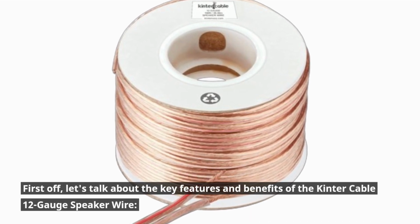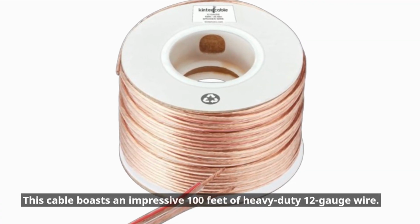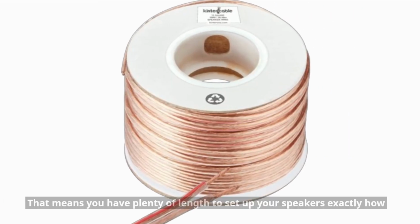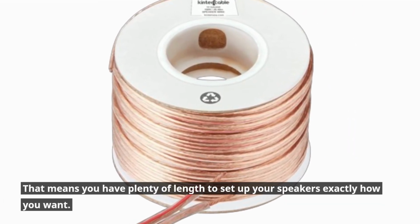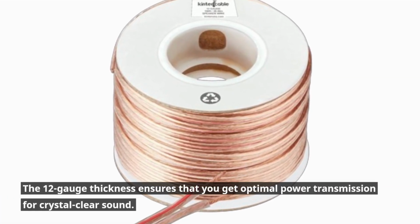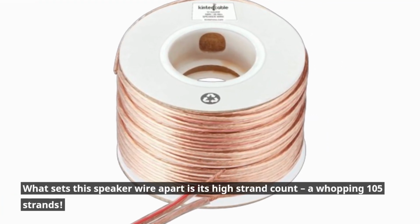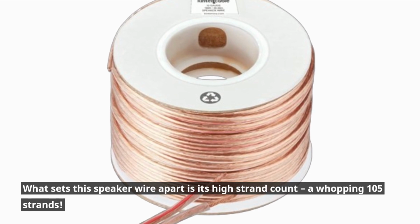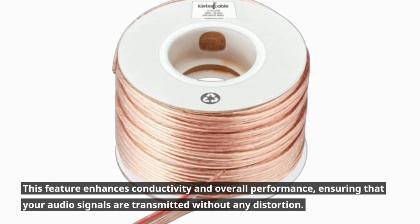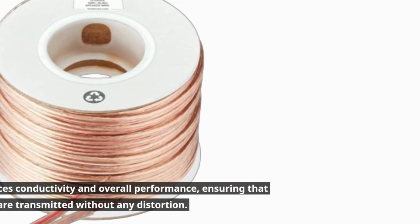First off, let's talk about the key features and benefits of the Kinter Cable 12-gauge speaker wire. This cable boasts an impressive 100 feet of heavy-duty 12-gauge wire. That means you have plenty of length to set up your speakers exactly how you want. The 12-gauge thickness ensures that you get optimal power transmission for crystal clear sound. What sets this speaker wire apart is its high strand count, a whopping 105 strands. This feature enhances conductivity and overall performance, ensuring that your audio signals are transmitted without any distortion.